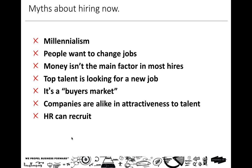A last couple here. Companies are not all alike in attractiveness. A dirty, grungy place to work, a place where there's no music, a place where there's no whatever it might be. And I'm not advocating music, I'm not advocating new carpet, but I am advocating an attractive, comfortable, fun place to work in some dimensions. When employees go on 3 interviews, they'll come back and tell you which one was the most pleasant. And the last myth is that HR, in fact, can recruit.